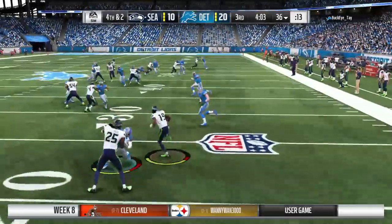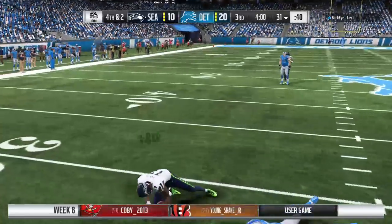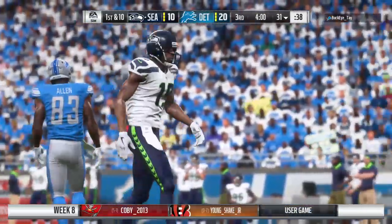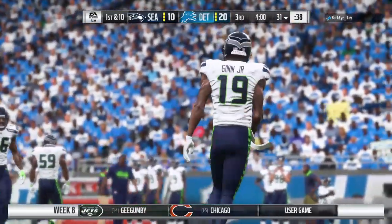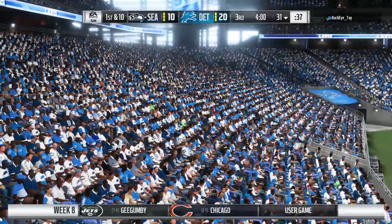Here's Ginn. A very good return that time. 18 yards. And it'll be Seahawk football, 1st and 10. Here comes the Seahawks offensive unit. They'll have it first to begin the third.